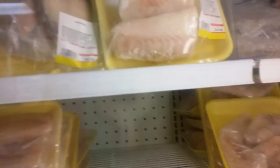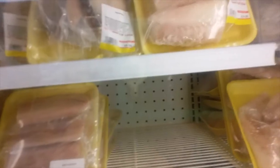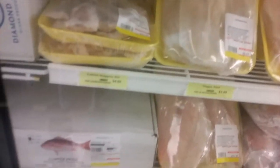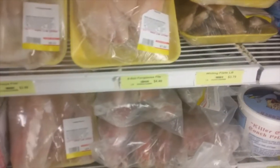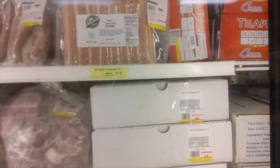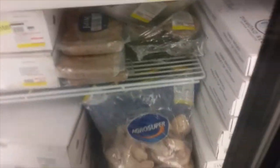And of course we have all kinds of fish. We got mahi-mahi, swordfish, catfish, tilapia, of course. Whiting. Haddock. There's a giant box of tilapia fillets for $30. Hot dogs, all beef natural casing dogs, beef oxtail cases, burgers. I don't know what those are, some kind of sausages there.